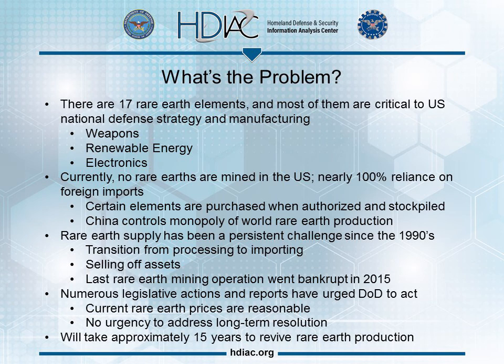And another challenge is that even if we started today and we got mining back and processing back and research, it's still going to take about 15 years before we get back to the level that we were prior to this Chinese hegemony, if you will.